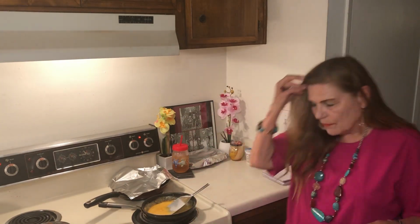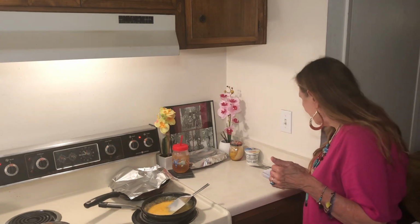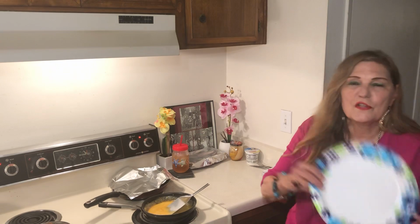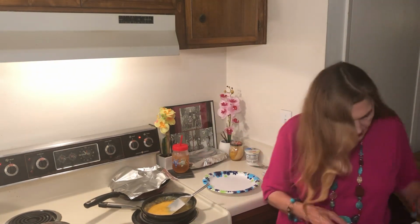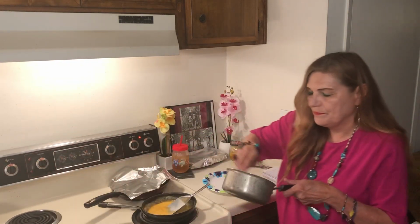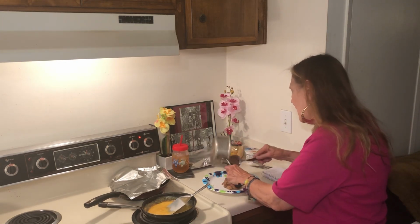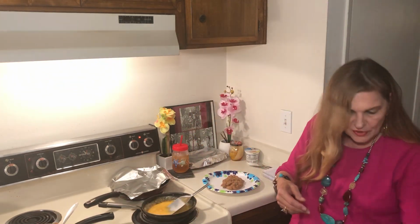Okay, now the last one is tortilla chips, refried beans, cheese, chorizo, and jalapeno. So as not to make a mess, I have a plate. I better put the refried beans. This is one of these things that's going to make a lot. You can make as much as you want, but I'm kind of trying to make a $1 portion.